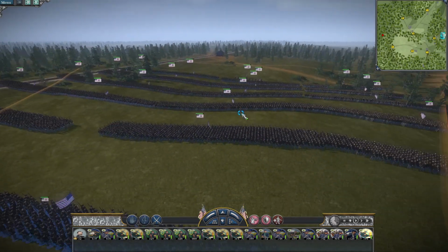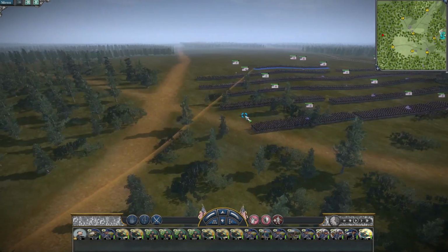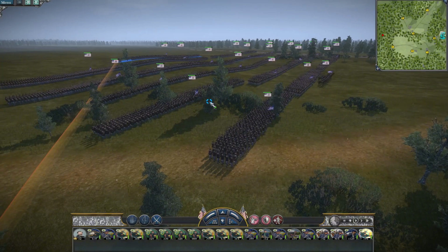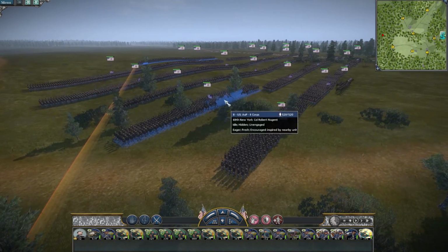All right, now let's take a look at the rest of the units. We've looked at all the mainline infantry units that you can select from in the 2nd Corps. And now we're going to look at some Cavs, some artillery, some scouts, and a few of the other smaller regiments. And then after that, we'll take a look at a combined army.